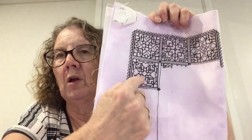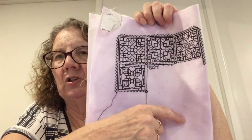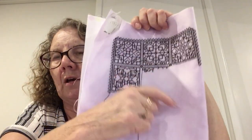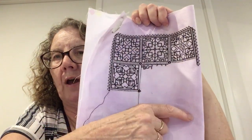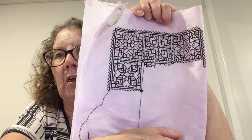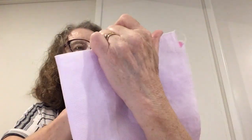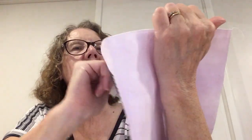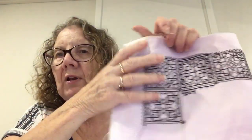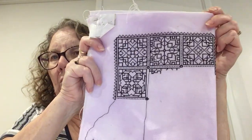So I've just been working on the framework, and I'll come back and put the stitches in. I don't know, I might put these in before April's over, I'm not sure yet. But at the moment I'm just using DMC on fabric Flair 18 count from Sew It All. The fabric's called Cloud Lilac. I've had it in my stash, so I'm just enjoying working on that.